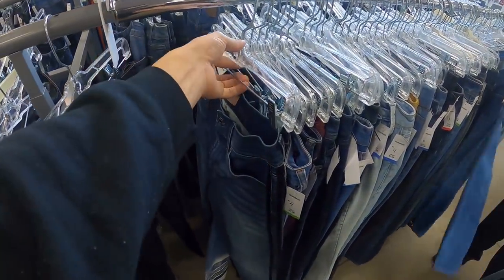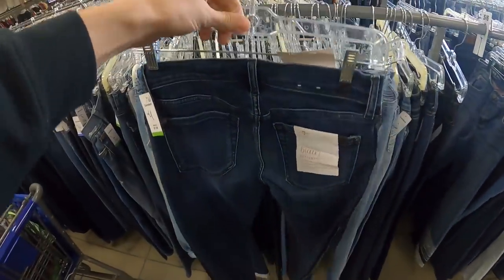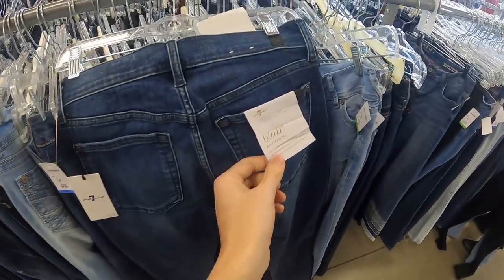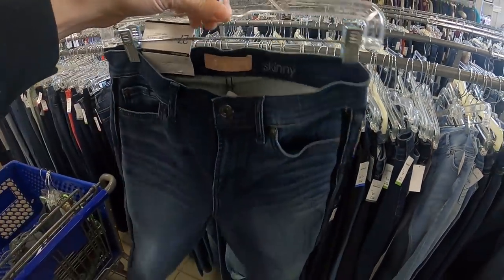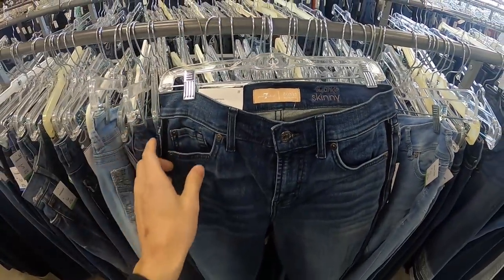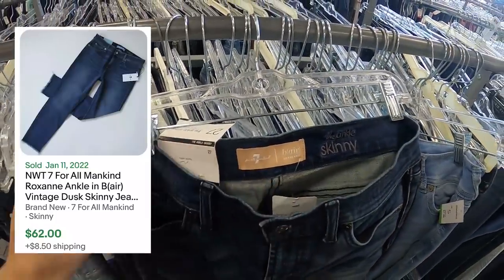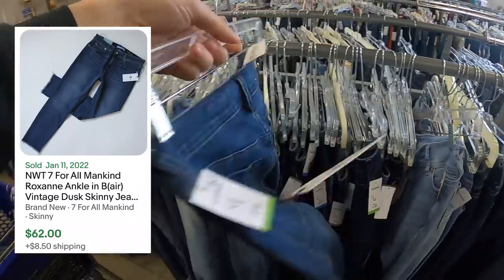And then check it out right over here. We got some Seven for All Mankind women's jeans, brand new with the tags right there. Normally I only look for the dojo jeans when it comes to Seven for All Mankind, because they usually sell for some good money, but these are brand new with tags. So I'm gonna go ahead and swoop these ones on up.